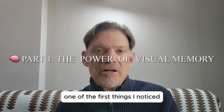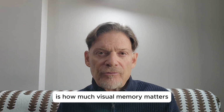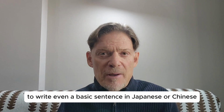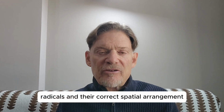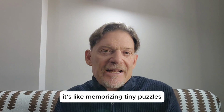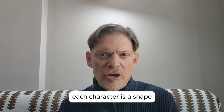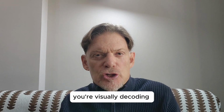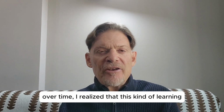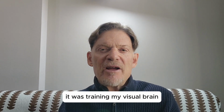One of the first things I noticed, especially as an adult learner, is how much visual memory matters. To write even a basic sentence in Japanese or Chinese, you need to remember complex stroke patterns, radicals, and their correct spatial arrangement. It's like memorizing tiny puzzles. Each character is a shape, not just a sound. You're not only reading, you're visually decoding. Over time, I realized that this kind of learning wasn't just about language. It was training my visual brain.